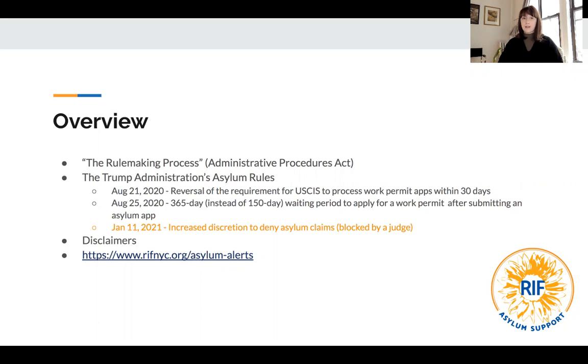The second rule is the 365-day waiting period to apply for a work permit after you submit your asylum application. This replaced the previous rule, which only required asylum seekers to wait 150 days to apply for their work permit after they submitted their asylum application. This rule went into effect just a few days later on August 25th, 2020.